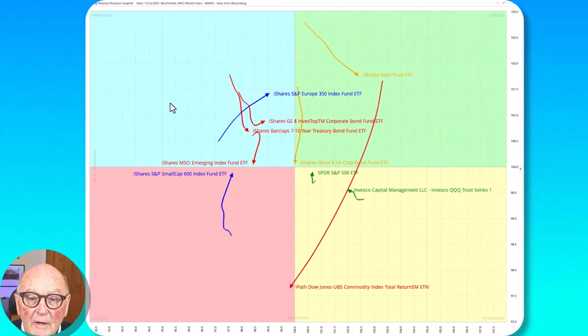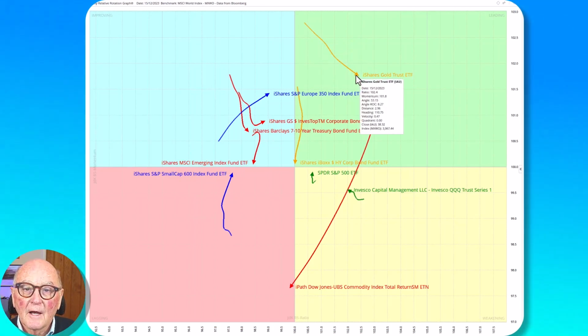Now the first relative rotation graph I've got here is of asset classes using ETFs to classify the assets. In the middle here we've got the MSCI World as a benchmark. Now, there's several things which we can see here very clearly. First of all, the longest tail sweeping down here is the commodities index, and this is in a large part because of the fall in crude oil recently, and also the damp squib of a break to new highs in gold. We see gold too, it's still relatively strong.